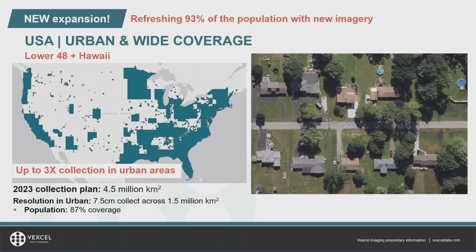We're going to be collecting 4.5 million square kilometers in the US alone this year. It is a massive, massive amount of data.